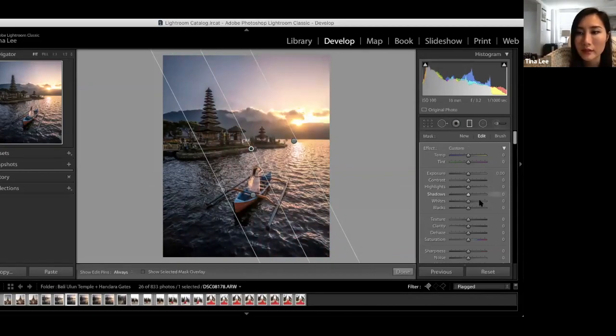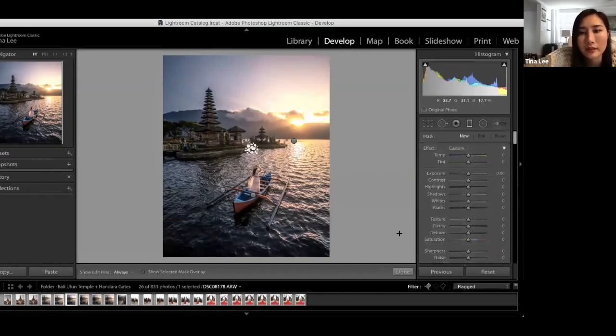Okay, increase the whites. Like so, but that's too much. Not good for this image. Okay. But this is just an example of how the radial filter can be customized for each image. It's not always placed in the center like the image that I shared with you.